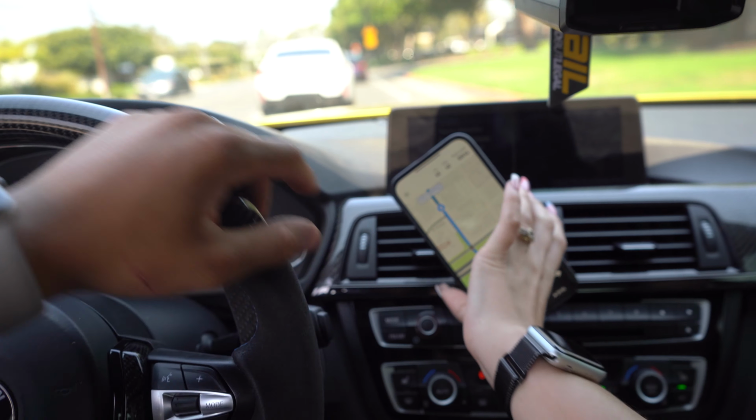You're in charge of the maps. I got you. You tell me where to go, okay? And if we miss a turn, you blame me. No dinner tonight.